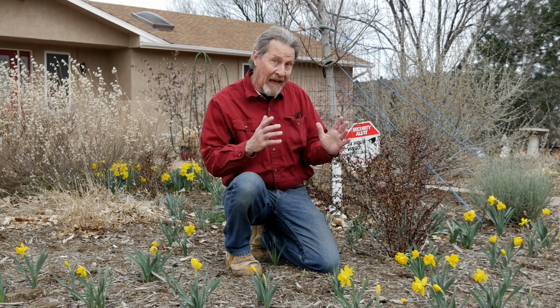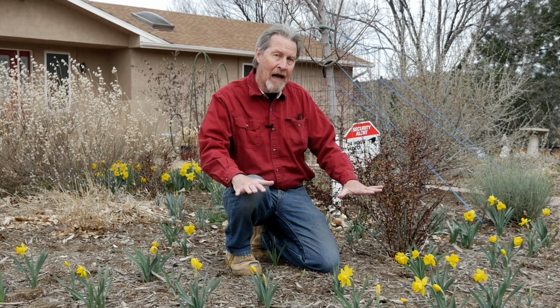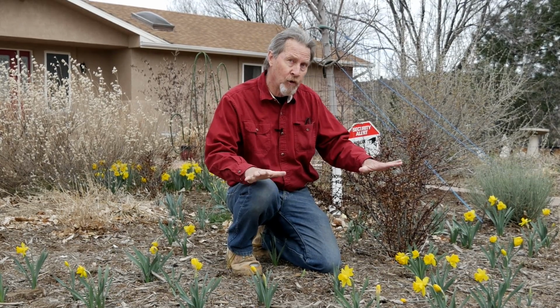Let's begin to clear up some of the confusion by talking about what mulch is. It's simply anything that you put on top of your soil. It's often confused with things like compost. Compost is a soil amendment. Typically, you mix it into the soil. But if you take that same compost and put it on top of your soil, well, now it becomes a mulch.